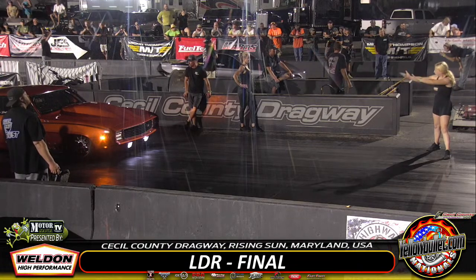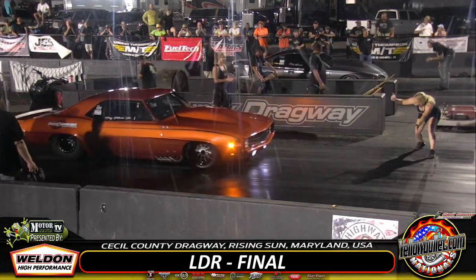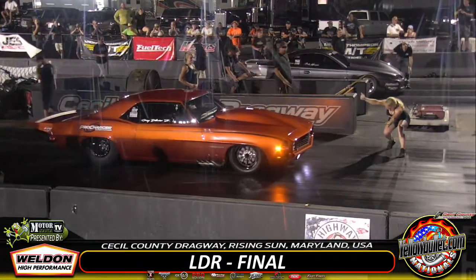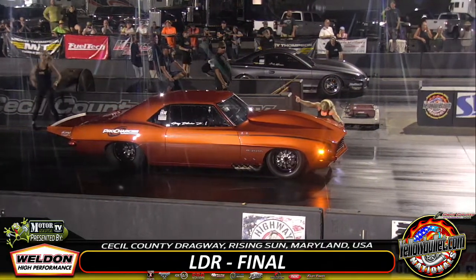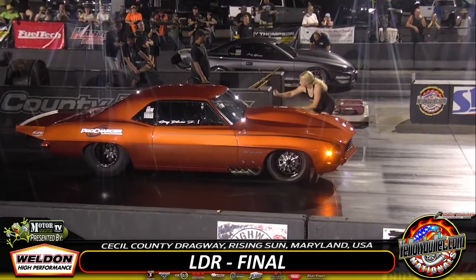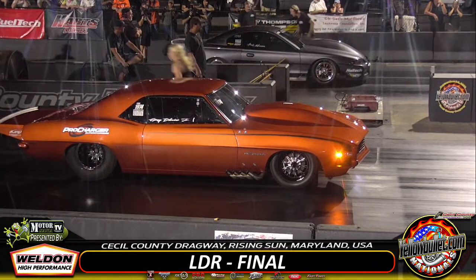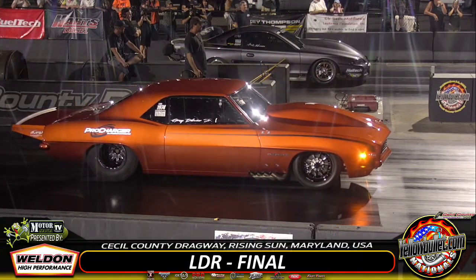Greg Blevins Jr., I do believe this is his first limited drag radial final round appearance ever. So I'm sure he would love nothing more than to seal the victory right here for limited drag radial. The first time it has been campaigned at the Yellow Bullet Nationals. And hopefully it is here to stay.